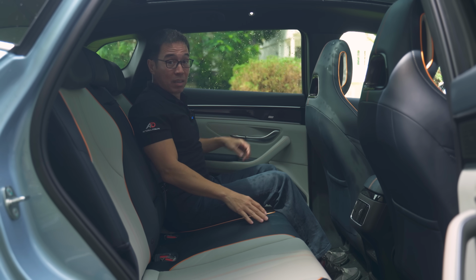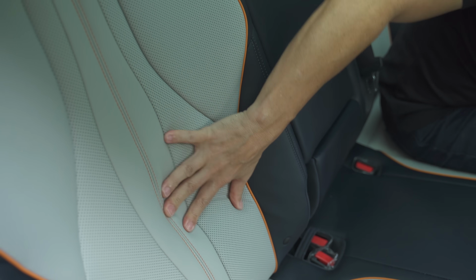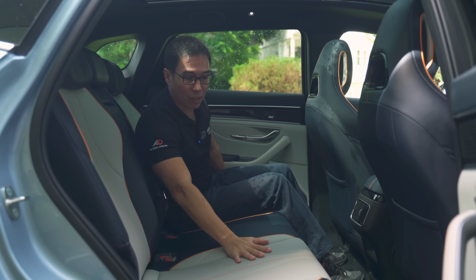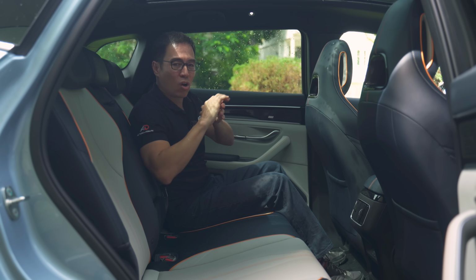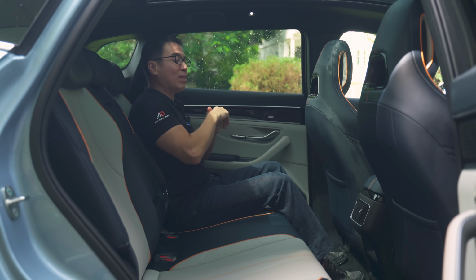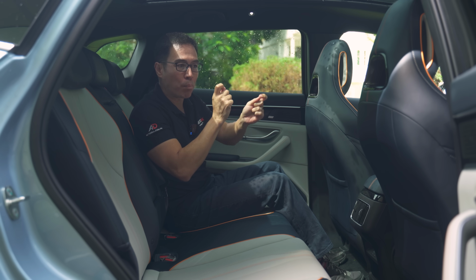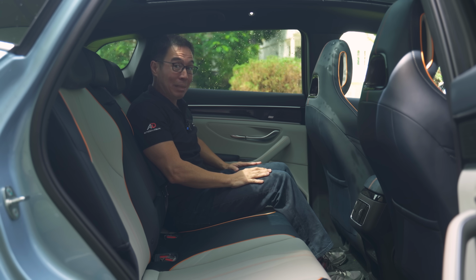What I have to say about these seats is that they're very comfortable. The bolstering is not too much. The issue, however, is the fact that it's light colored leather. It's good, but the light color, I don't know what the longevity of that is going to be like. So if you have kids, make sure that they're not holding any pens or ball pens or crayons or anything, because that might not be a good idea.